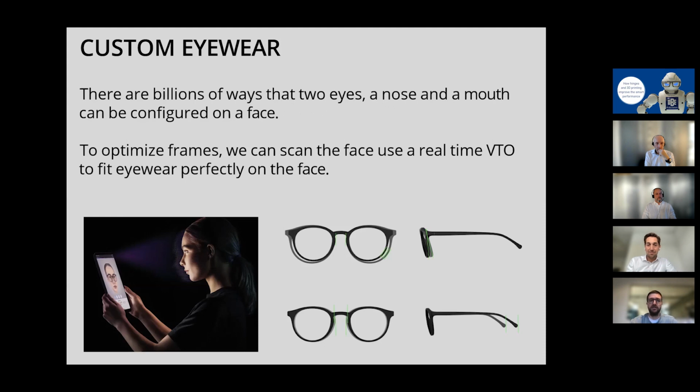For the customization, we have 13 parameters, so they're the normal parameters needed for the adjusting of eyewear. We have the bridge width, the size of the frame, the pantoscopic angle, and also temple length. So these are, I would say, the main factors you all know.